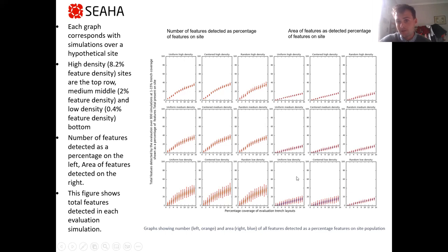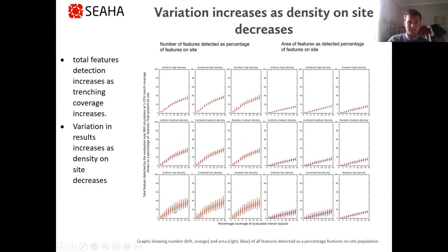And on the right, these blue graphs are the same detection, but by area of feature. So this is area of total features across the 9 sites, and this is number of total features across the 9 sites. And from this, we can see that you get higher detection with higher sampling. And we also have much greater variability when we have lower density sites. So there we are. This is the same graph I just showed you, but the key takeaway from this simplistic model is that as detection increases, as coverage of trenches increases, which is something to keep in mind because we have different coverages of trenches.